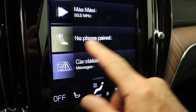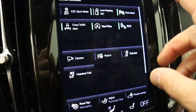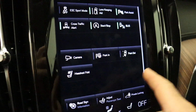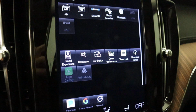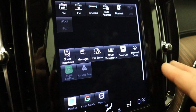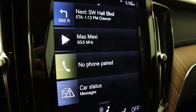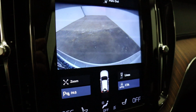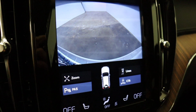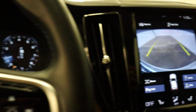If you want to go to, as I mentioned, this is all your driving stuff, your driver's assist stuff, your packages, your parking, your collision avoidance, stuff like that. And then on the back page, you've got all your settings. So lights, downloads, Wi-Fi stuff, Google stuff, internet stuff, Bluetooth, radio, stuff like that. And then if you put this in reverse, you've got a backup camera. And there are different settings here which change your display.